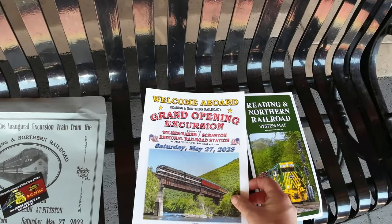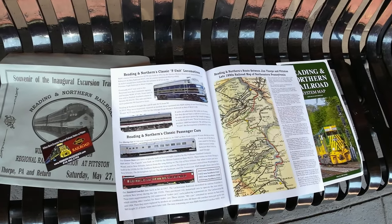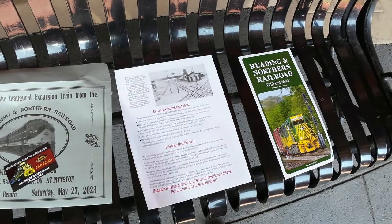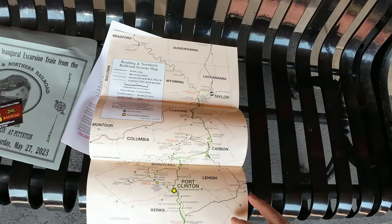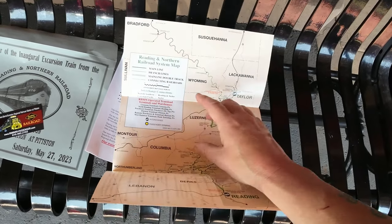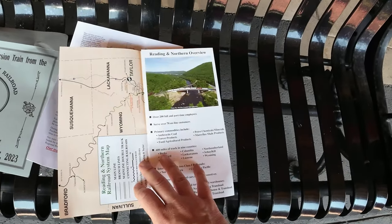And this flyer here has grand opening excursion. Nice picture. And inside has some information regarding the F units and the route between Jim Thorpe and Pittston, which I will read over. And just some more general information. And over here is a Reading and Northern Railroad system map, which shows you the entire route that they run here. And it's classified as main line, branch lines, main line, double track, connecting railroads. And it gives you a good scale as to how big their operating area is.